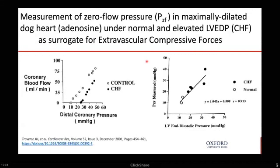Then you give adenosine, so you maximally dilate the circulation, and then you slowly close that artery. You also have a catheter in that artery that measures pressure. So you can measure the downstream pressure in those vessels at the time when there's no coronary blood flow, and that's a surrogate for the extravascular compressive forces.